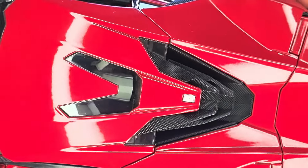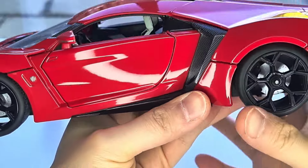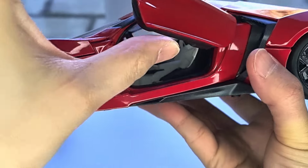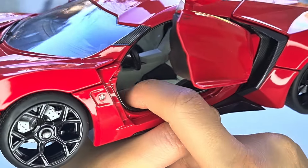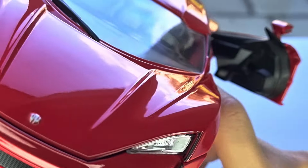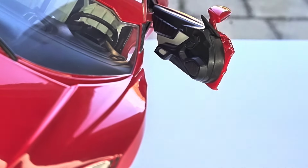And on top of that, this is really nice as well. You get see-through glass here to the interior. And then you get an opening part here, which is backward, like the Rolls Royce. The interior is also alright. You get all the white and black interior, but there's no car pack. Unfortunately, there's no seatbelt either. And then the doors are okay.